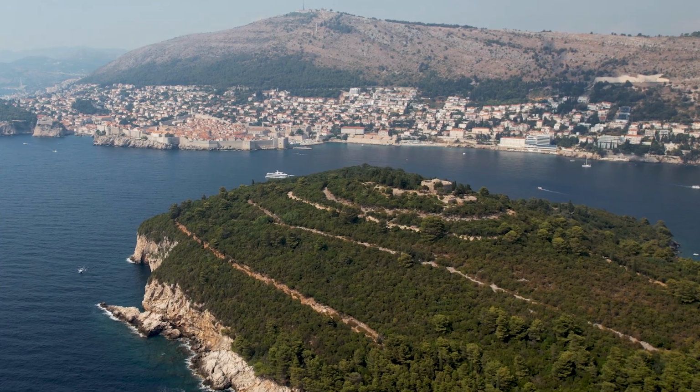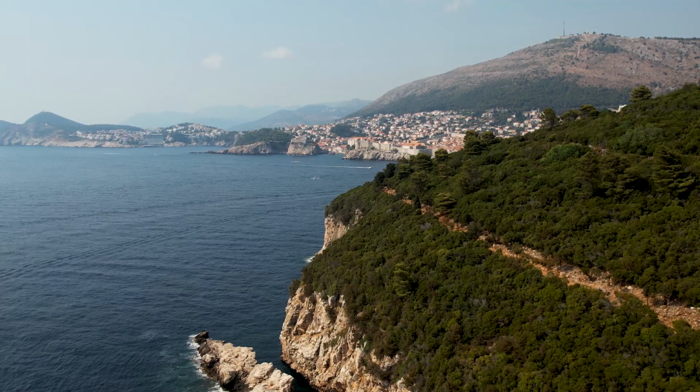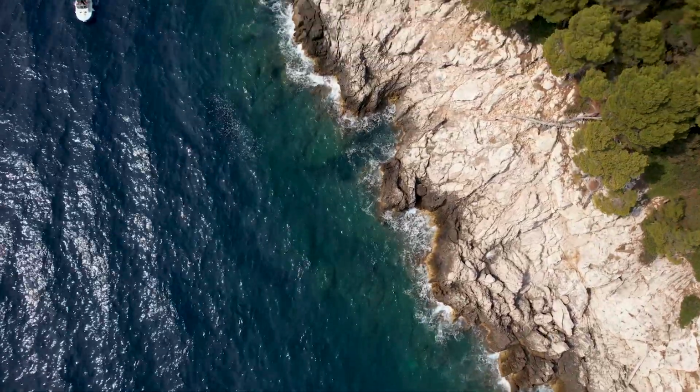Alright guys, we made it here to the highest point on the island, which is the Royal Fort, and you can actually see behind us the old city of Dubrovnik. And this place is really, really beautiful, extremely tranquil. So if you want to get an escape, really great way to do it.